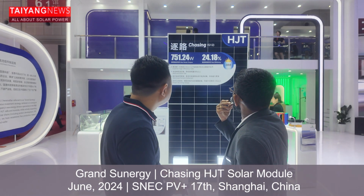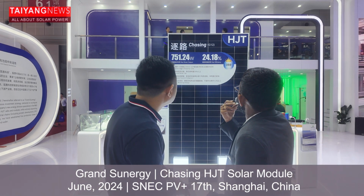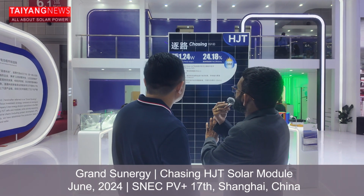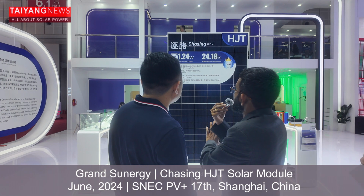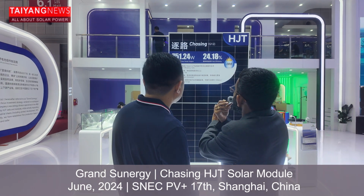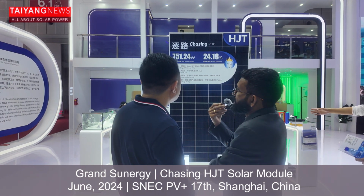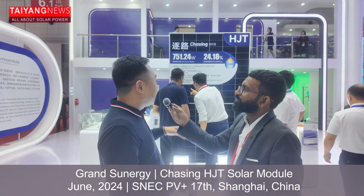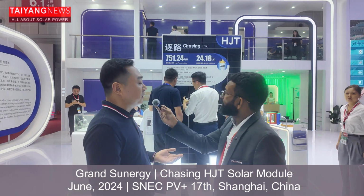Yes. So this module seems to be a research product. When are you going to launch this product commercially, and what would be the module power and efficiency when it is commercially available? From our side, for the 740 watt output, we are expecting mass production by Q1 next year, and for the 750 watt module it will be Q3 or Q4 next year. Okay.